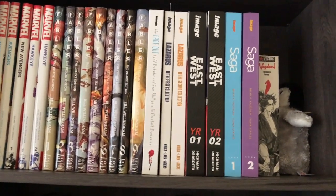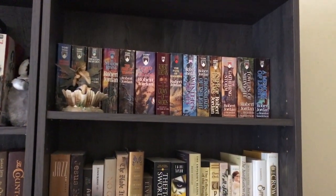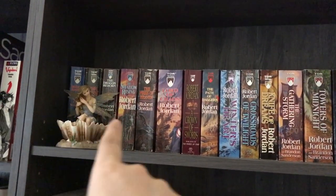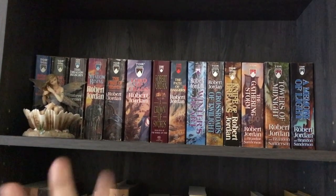That's basically it though. This last shelf over here is all of Wheel of Time. We managed to fit all 14 books on one shelf. I have read the first 4, which is why you can see the spines are destroyed on those, and then all beautiful on the rest, so you can tell which ones I haven't read.